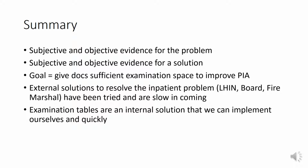Examination tables, on the other hand, are an internal solution that we can implement ourselves and quickly. So my recommendation from all of this is that we talk to the management and get this done, because I think this is an easy solution that has evidence backing it, that we can implement quickly to help ourselves, help our patients.